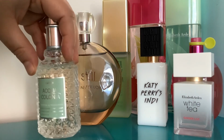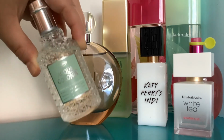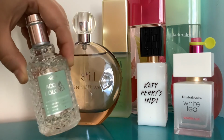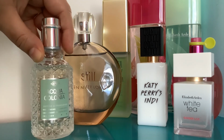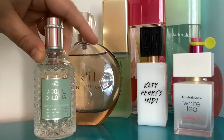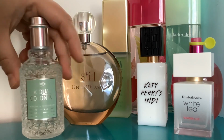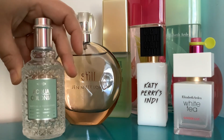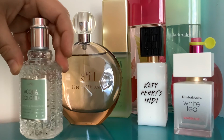So I was very happy to see that 4711 have got a big range of these Aqua Colonia, and I've got quite a few of them, so I will talk about them in their own little video. But for this one, for tea, Matcha and Frangipani, oh my goodness, what a combination. This actually is worth buying a big bottle for, to be honest, and at some point I probably will have to get one of the massive bottles of this.